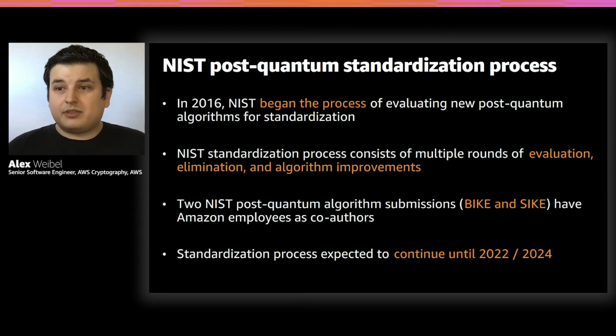So with quantum computers likely coming sometime in the next few decades, we have to start migrating to quantum-resistant or post-quantum algorithms today. These algorithms run on regular classical computers that we already have access to. They don't need to run on quantum computers, but they use math that's believed to be resistant to some of the algorithms that you can use on quantum computers, such as Shor's and Grover's algorithms.